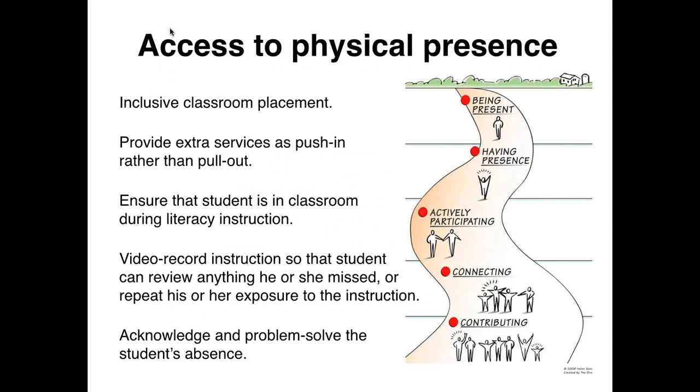We have to figure out how to help our kids access physical presence in their classroom. So that means having an inclusive classroom placement. They have to simply be there. We need to provide their extra services as push in rather than pull out. And especially we need to make sure that they're in the class during the literacy instruction. And I know that will seem challenging to many teachers, but as we delve more into what our kids need in terms of literacy instruction, it's really the things that our general educators are already doing.